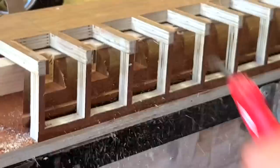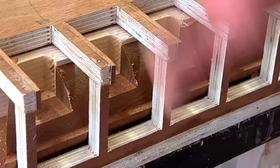So what I do is, because I have to do it in three stages, you'd never chew out that much timber in one pass. Okay. It would blunt the bit and it would break out the wood. Yeah, so three stages. Three, four.